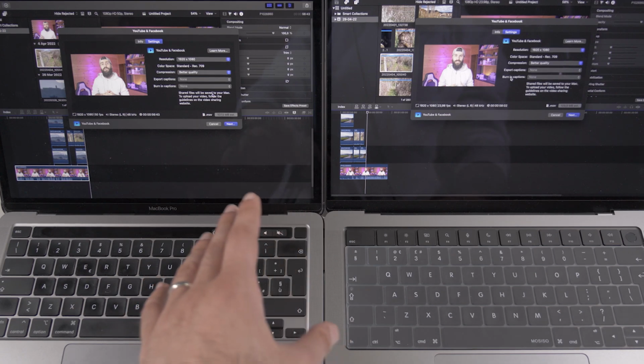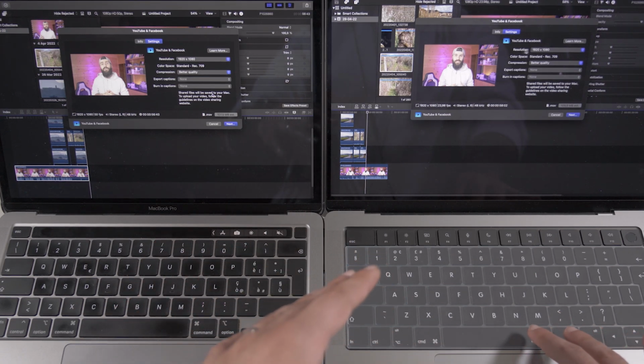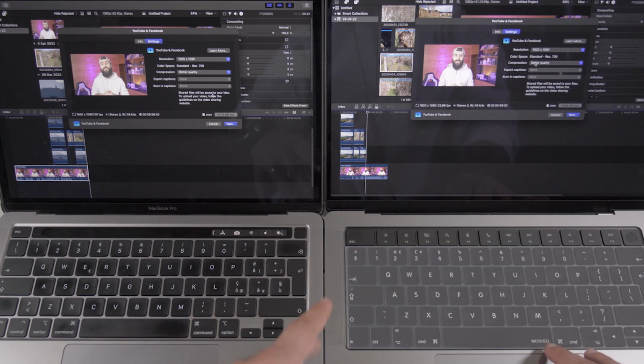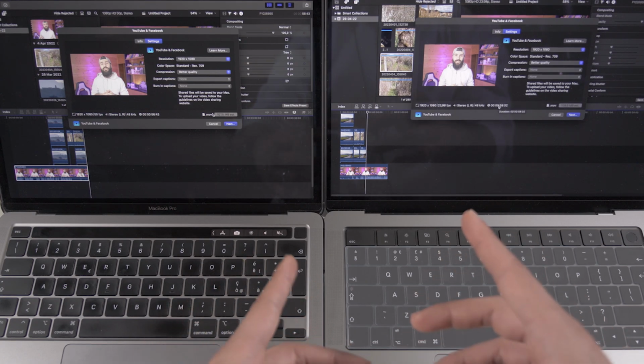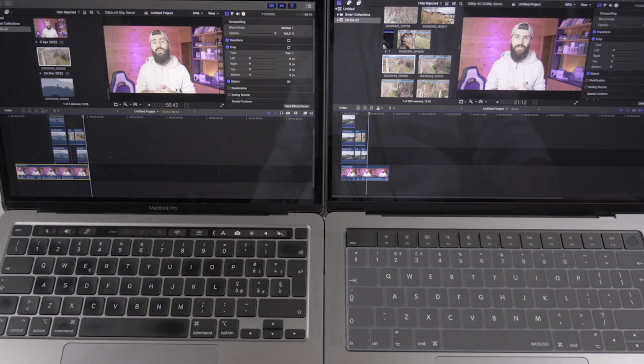And these are just the presets from Final Cut for YouTube and Facebook, so I just select the Full HD, better quality right here, and pretty much the final dimension is the same one. Export time is a little bit more on this one, I don't know why.